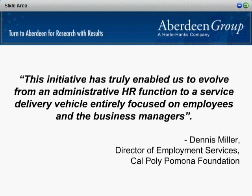But more importantly, as a result of this, they've been able to pay their employees accurately and faster. And they believe that reducing the burden on the tactical element has had a huge impact on satisfaction of HR, payroll, as well as personnel. And this slide really speaks to it: the initiative has truly enabled us to evolve from being transactional to being fully strategic with the business.